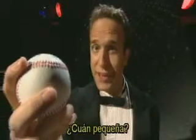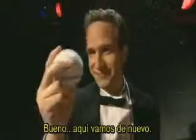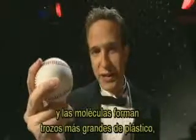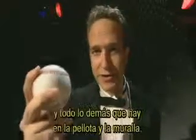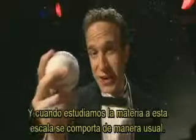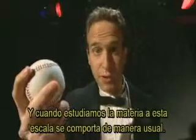How small? Well, here we go again. As you know, atoms make up molecules, and molecules make up bigger pieces of plastic and wood and concrete and plaster and everything else in the ball and the wall. And when we look at or deal with matter at that scale, it behaves the way we're accustomed to.